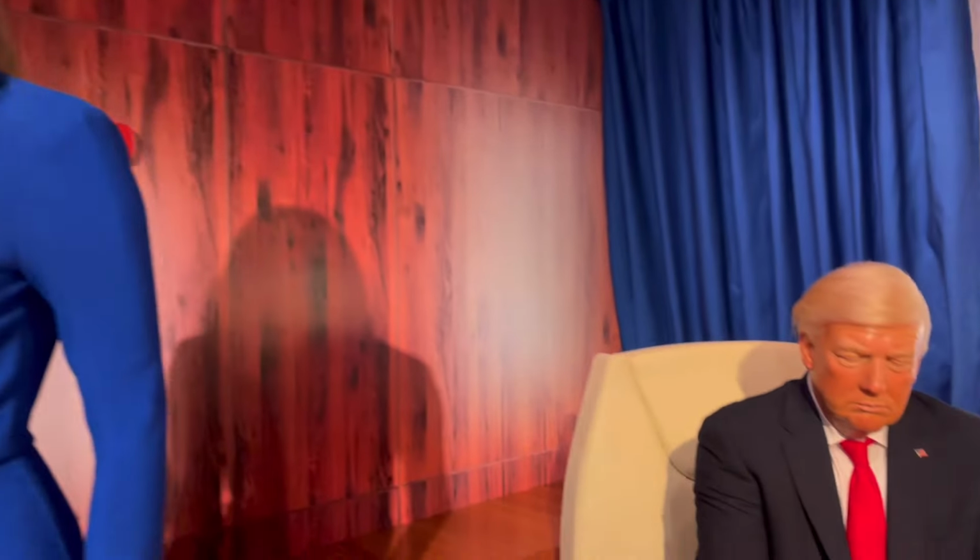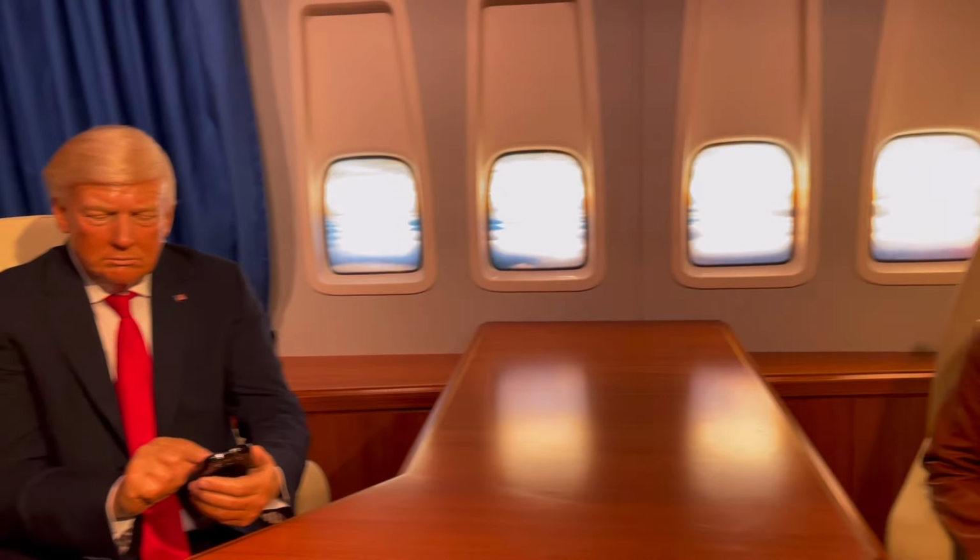And the next area, they have made the statue of Donald Trump and his wife.